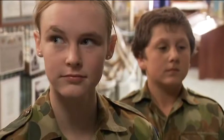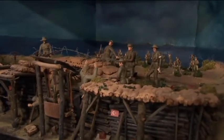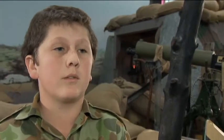Even for these guys, seeing how the Anzac soldiers lived was pretty shocking. They were actually living really, really harshly, that a lot of the elements were against them, and the odds for them surviving the war were pretty low. But it gives us an idea of some of the things our troops sacrificed for all Australians.